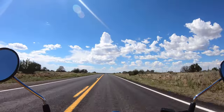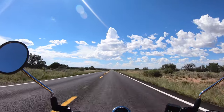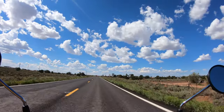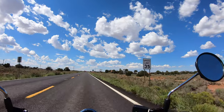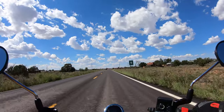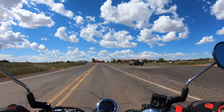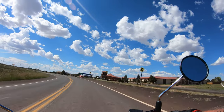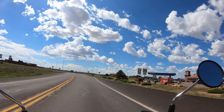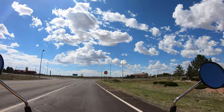Just saw a sign a few minutes ago, 35 miles to the Grand Canyon. So I'm getting excited. Okay, coming into Valle, I'm not sure how they pronounce it. I noticed there's a lot of off-gridders living out here on both sides of the road. From the last fuel stop to here, it was 56 miles. And I'm about 23 miles from the Grand Canyon from here.